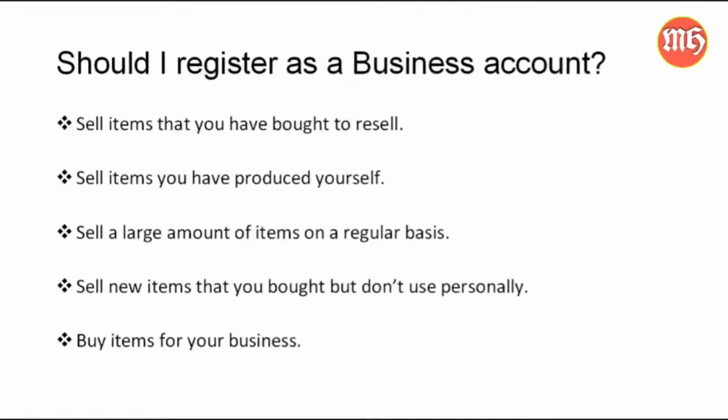You may still be asking yourself, should I still register as a business account? There are several simple factors to determine if setting up a business account is the right path for you. If your business model is based on what's listed below, it's a good thing for you to start up a business account so that you can sell items that you have bought to resell, sell items you've produced yourself, sell a large amount of items on a regular basis, sell new items that you bought but don't use personally, buy items for your business.